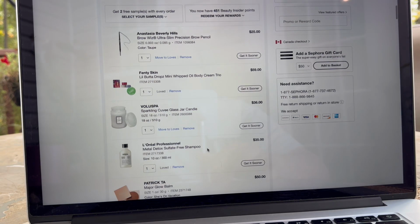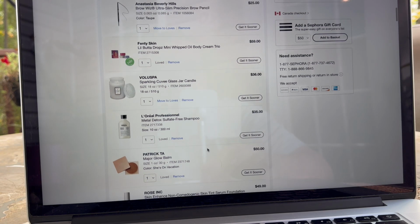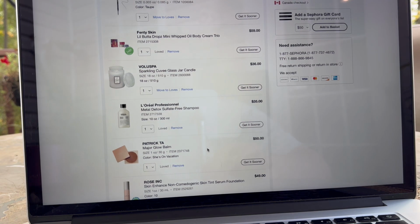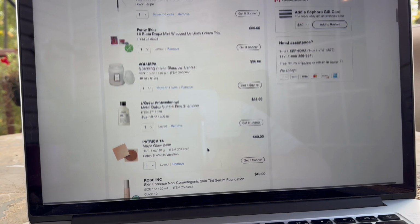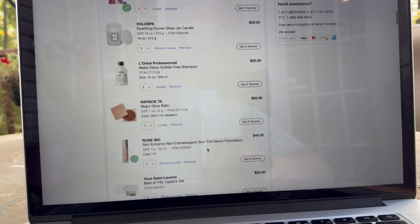Fenty Skin Set Trio. It's an awesome body cream, oil body cream. It's amazing. Probably gonna get this set. I do have large sizes of each cream already, so I love it. Voluspa Sparkling Cuvée Glass Jar Candle, and I liked how this one smells.